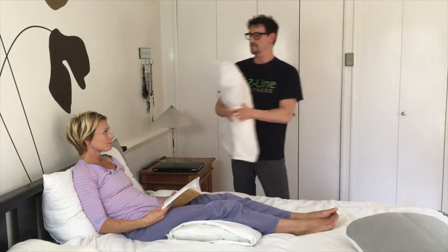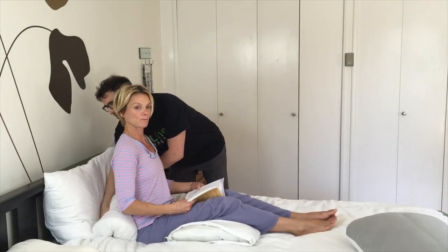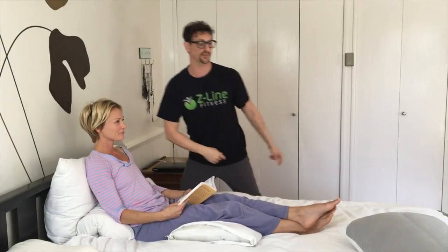She needs some support in the low back, like a lumbar support in your car. Take a small pillow and round it over in the low back. There you go. Now she's got lumbar support. One thing left to go.